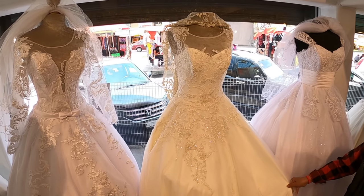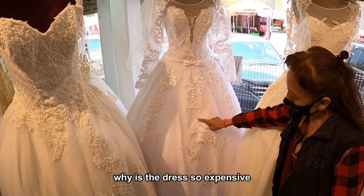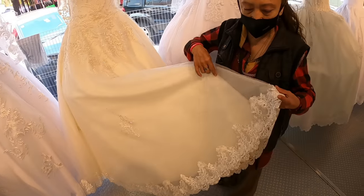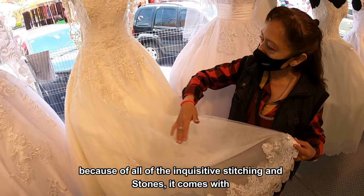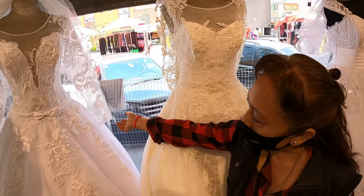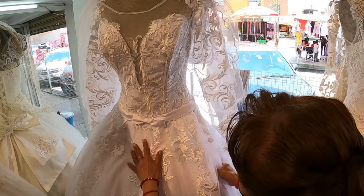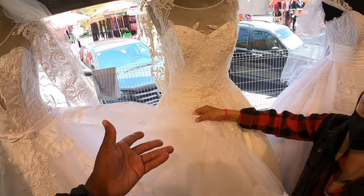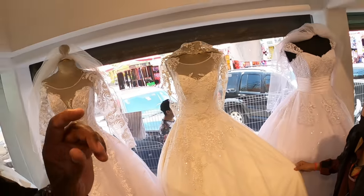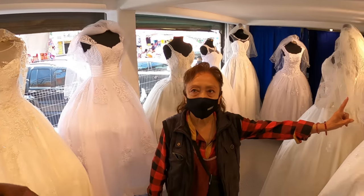They're calling our prices. Okay. ¿Y por qué es muy caro? Por la calidad. The quality, it's more expensive because of the quality. Toda su blonda y toda su piedra que traen, viene cosida. Su manga que es muy elegante. Basically it's expensive because of the extra detail they have on the dresses right here. So that's why they're a little bit more expensive. But you know what? For a wedding gown to be under $1,000, that's unheard of, okay?